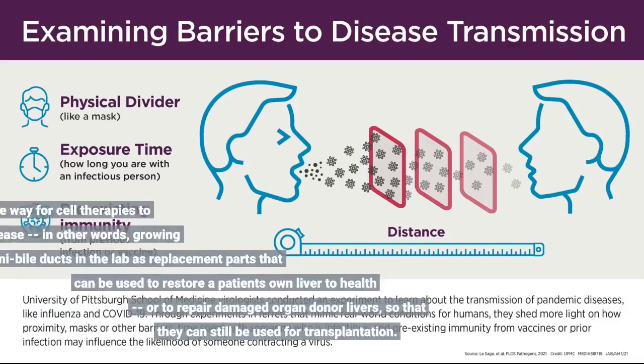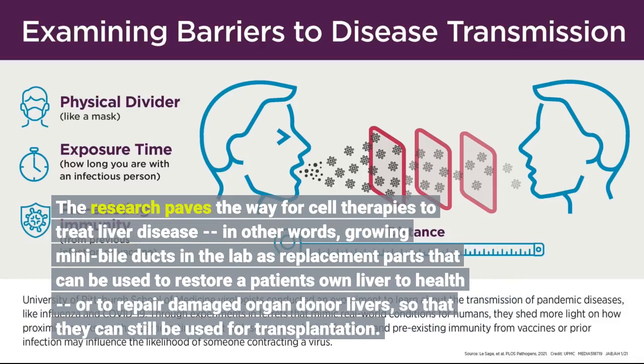The research paves the way for cell therapies to treat liver disease, in other words, growing mini-bile ducts in the lab as replacement parts that can be used to restore a patient's own liver to health, or to repair damaged organ donor livers, so that they can still be used for transplantation.